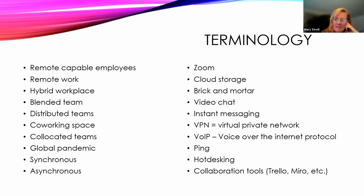Okay, hot desking, that is where you're kind of moving from one desk to another, and you don't have a really assigned workplace or work desk. That's very common in co-working spaces, where one day you're going to be in one office and then you might be moving around in the afternoon to a different office or a different desk. So it's not really assigned.